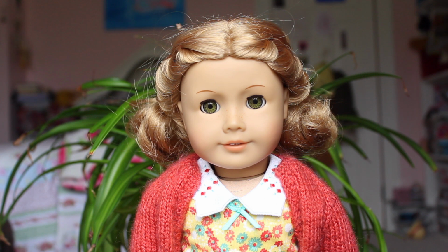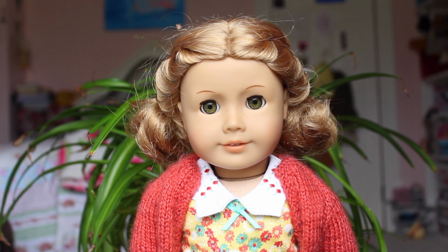So that's Clover, and I've not been mentioning the age groups, but she's also one of the younger dolls in my collection. You can check out all their bios on my blog, which is always linked down below.